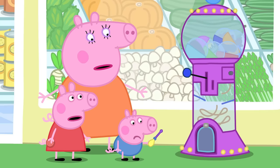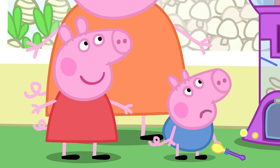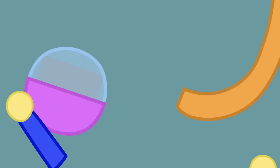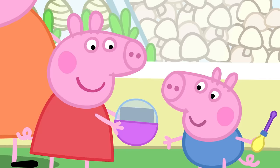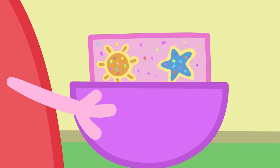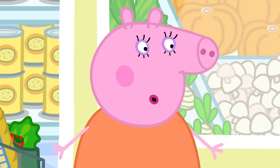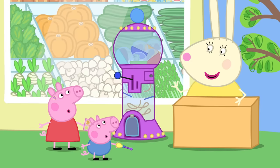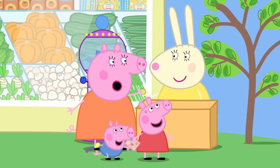Dinosaur! Don't worry, George. I'll try to get the dinosaur too. Now, Peppa's token makes the machine light up and a different ball rolls all the way down to the bottom. Oh. Peppa hasn't got the dinosaur, but she has got some very nice stickers. What lovely toys you got. But look, our ice cream is starting to melt. So close. I have a feeling the dinosaur will come out next time. Please, can we have one more go, Mummy? Please? Oh, go on then.